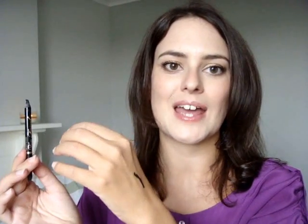The longevity of this is incredible. It's got such good staying power. You really do need an oil-based eye makeup remover to remove this with, which might not be for everyone, but to me that's great because it means that I can apply this and know that my night out look will just stay in place and I don't need to worry about it. So I love the intensity of this. Great for a night out.